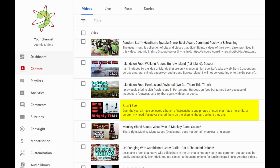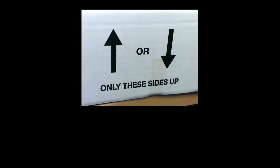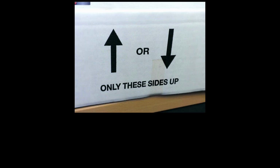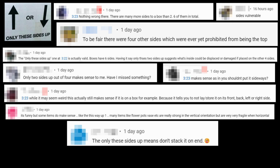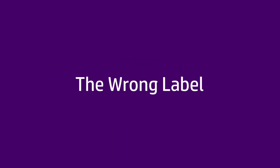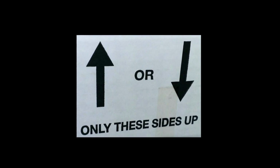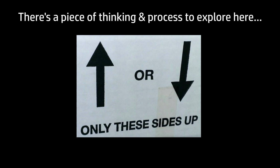In my recent video of random weird images, I showed this one, only these sides up, which I found on the side of a boxed product at the logistics company I used to work for. Quite a few people were quick to point out that this label makes perfect sense, but does it really? No, it doesn't make sense, and I'm not saying that to be snarky to the people who said it did, or indeed to the people who made the label, who had the very best of intentions, but rather I think there's an interesting little piece of thinking and process to explore here.